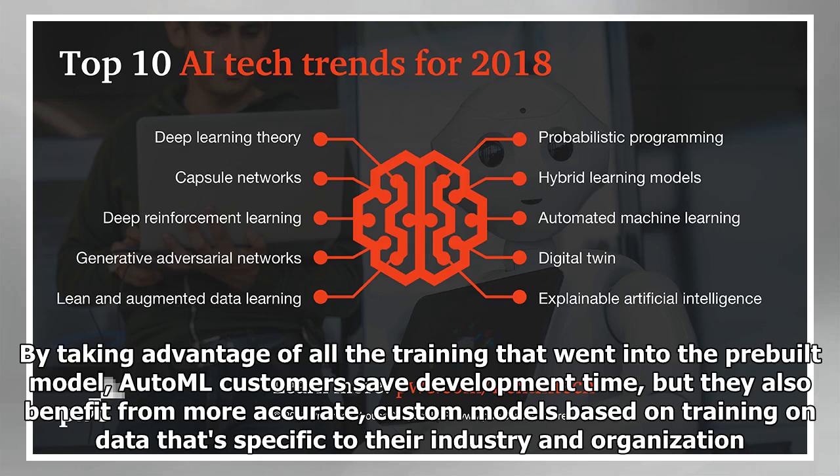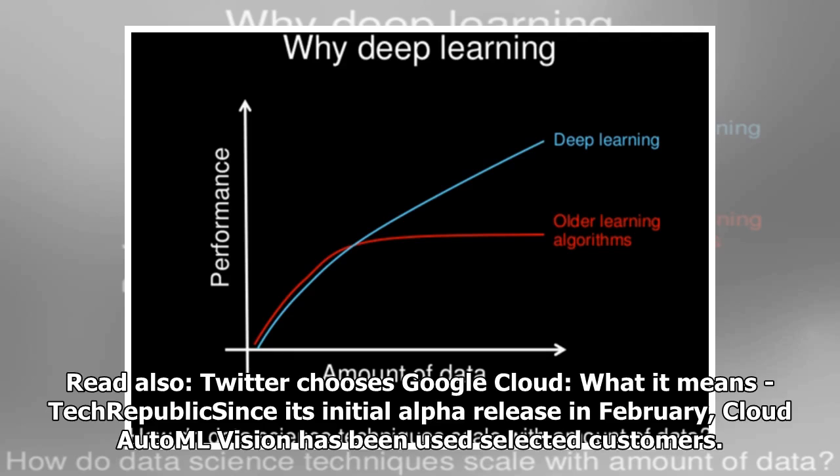By taking advantage of all the training that went into the pre-built model, AutoML customers save development time, but they also benefit from more accurate, custom models based on training on data that's specific to their industry and organization. Read also, Twitter chooses Google Cloud, what it means. Tech Republic. Since its initial alpha release in February, Cloud AutoML Vision has been used by selected customers.